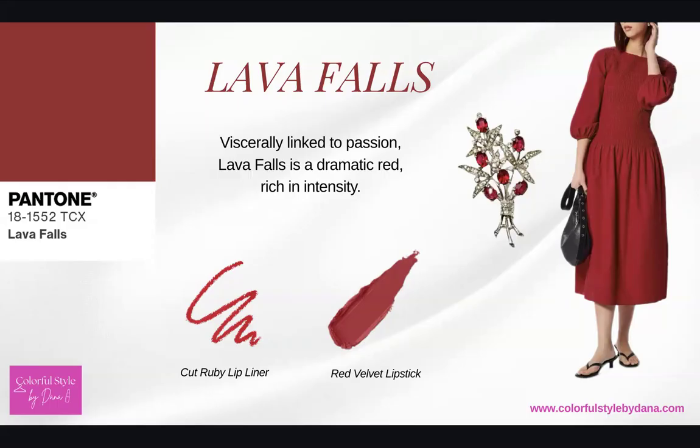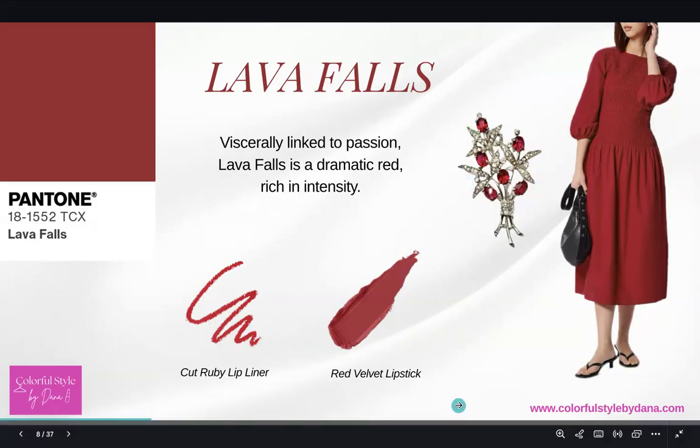Oh, also I should mention too, brooches are very in right now. They have kind of been around the last couple seasons. They're not going anywhere. They're just so wonderful. Brooches just give so much interest to an otherwise boring outfit. I would highly encourage you to wear a brooch.